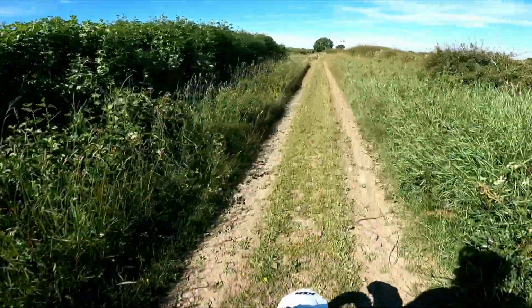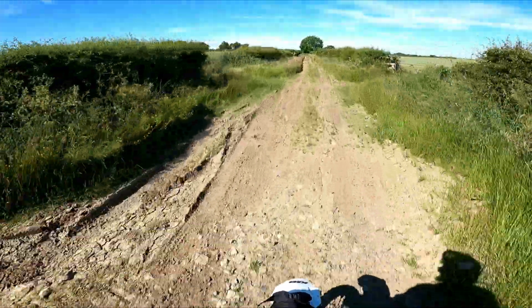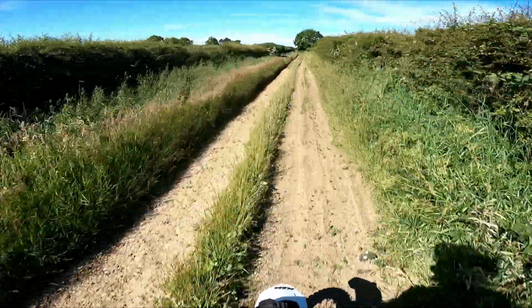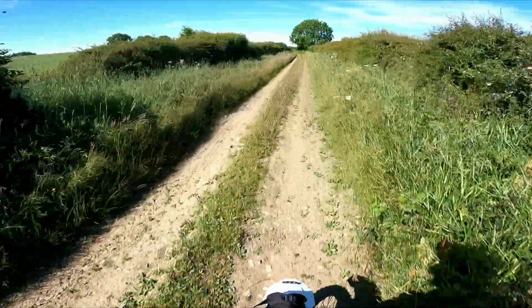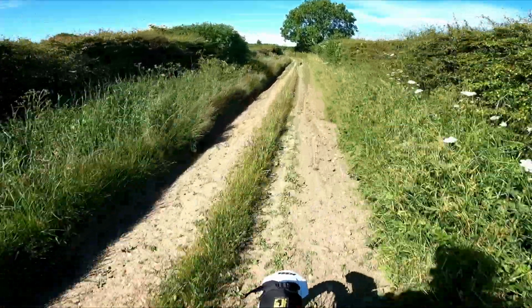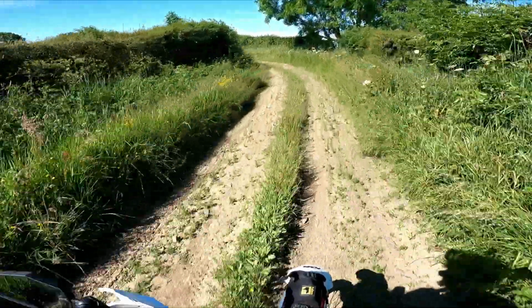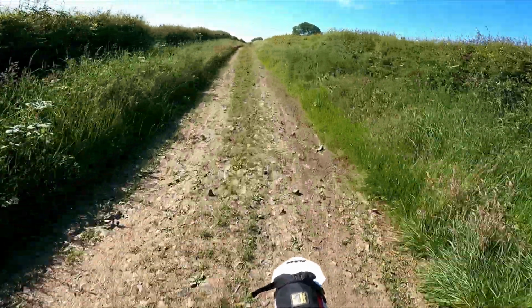It's important that I point out that what we are doing today is not off-roading. All of the lanes and tracks that you see us riding on today are legal lanes, they're legal roads. In the UK we call them byways. Most of them are not tarmacked, and hence the name green lane, because they tend to have a lot of grass growing on them and what have you.